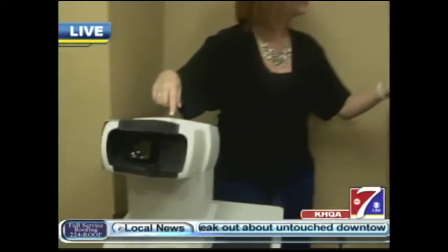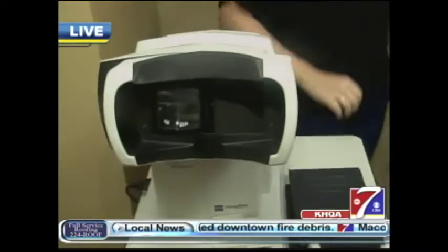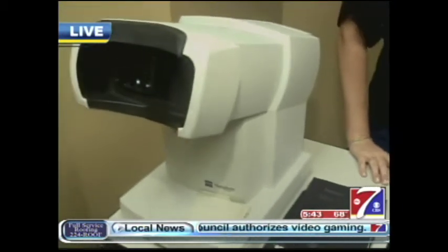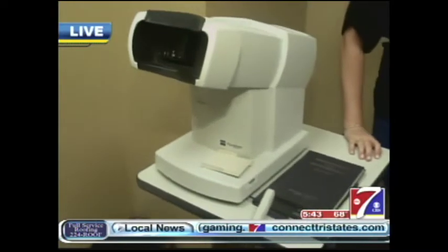And what is this one? This is a visual field examination, which checks for peripheral blind spots. Usually for ages over 35, or if you're having predominant headaches, or issues when you're driving, things like that.